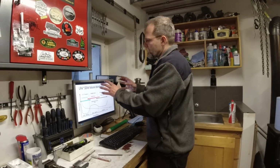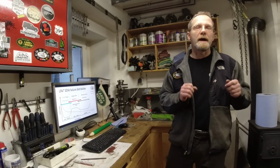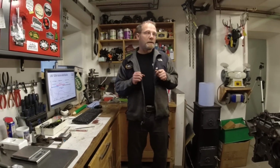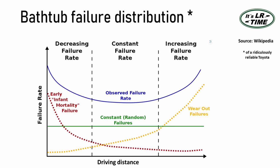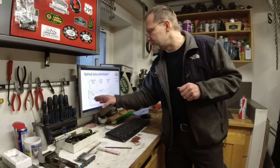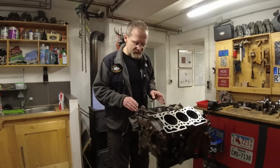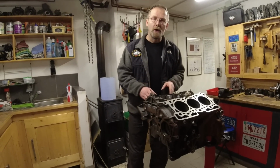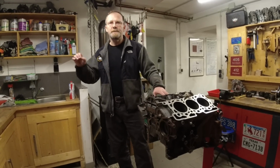And that is driving my decisions on what components to buy and what components not to buy new. This vehicle failed at 64,000 kilometers. We basically just passed the early infant mortality failure rate. And now we're supposed to be in that long, flat section. To me, that means I only need to replace what's either broken or really definitely worn by the design-in lifespan.